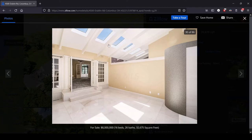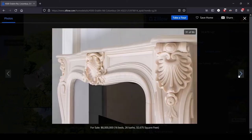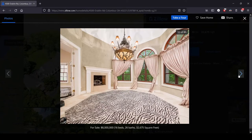The skylights are very nice. It brightens up the space nicely. I don't know what that is. Okay, we got details on this fireplace. Looks like soapstone or something. I don't know. Oh, no. No. They've done the border pattern carpet thing here.